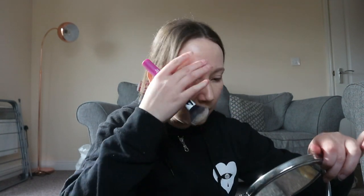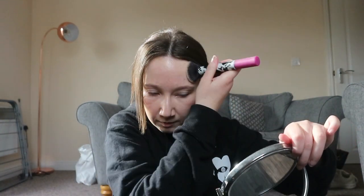we can find them. Make sure I get that neck area and the ears. These little bits of hair are really annoying me.